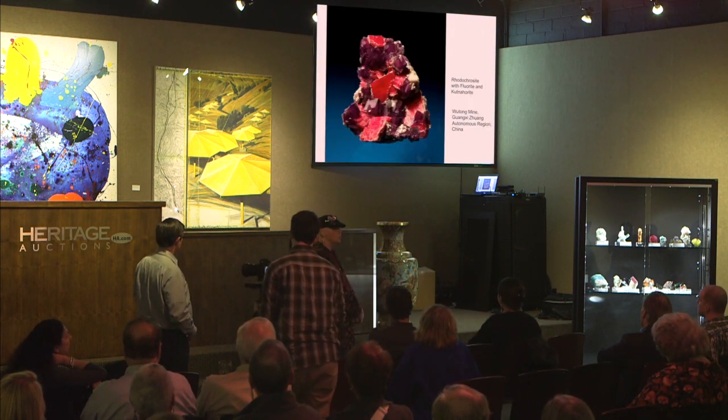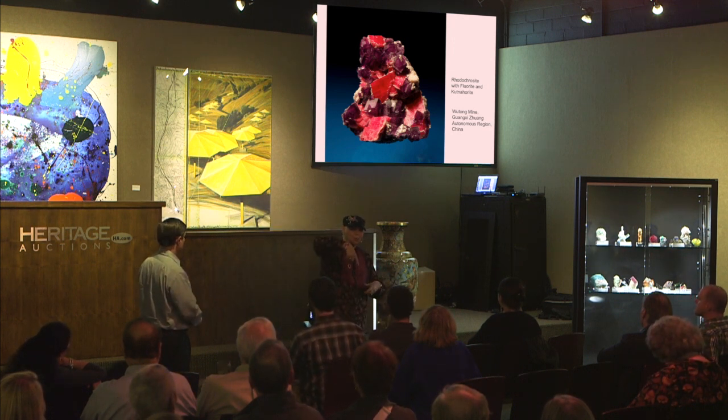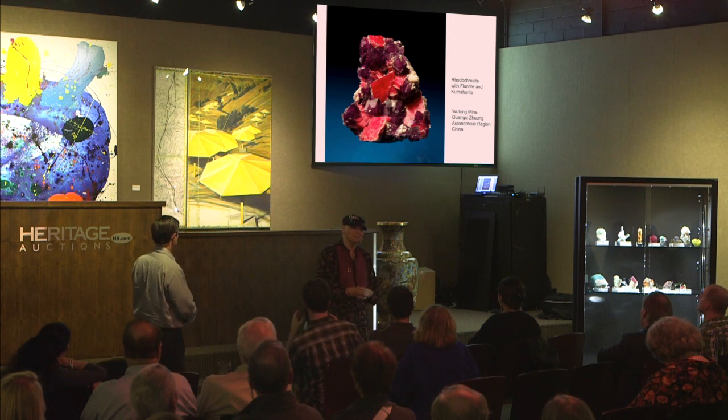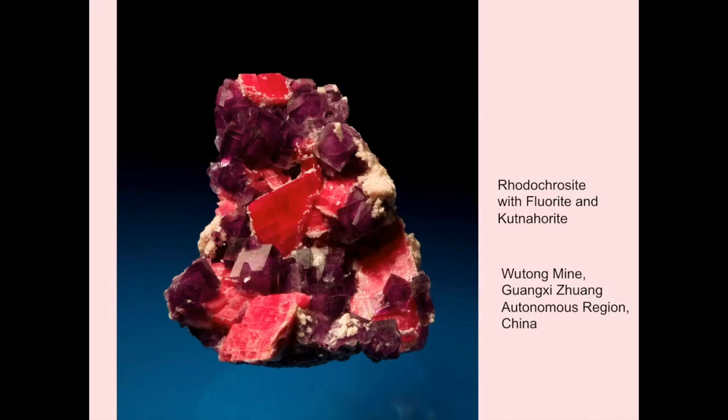This is a piece that was probably one of the best pieces that came out of that same mine with the big whipped cream and the spoon shot. A little bit different shape and everything from that. Very, very much similar to the Sweet Home Mine rhodochrosites with the fluorites. And so we're really honored to have this piece because that mine is no more. It's gone. And this turned out to be a unique piece.